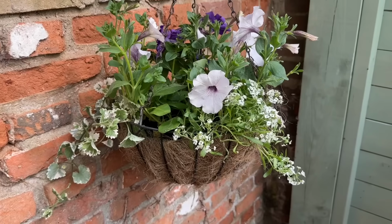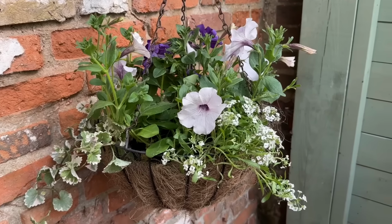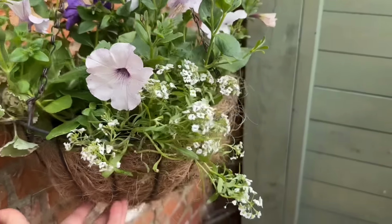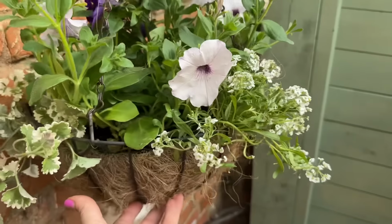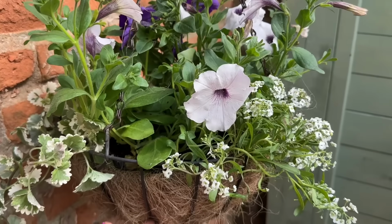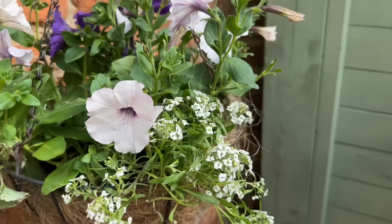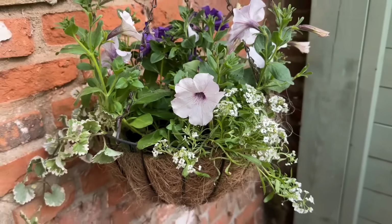And here is the finished hanging basket. I love these colours. I think they're absolutely beautiful. So I love that. Really, really pretty. I need to give it a really good water as well. I was worried I was going to harm the flowers as I made them, but I think they're all okay. And yeah, I just think that it's absolutely gorgeous.